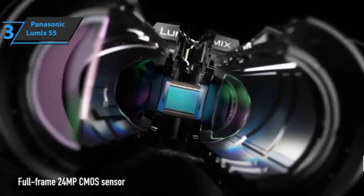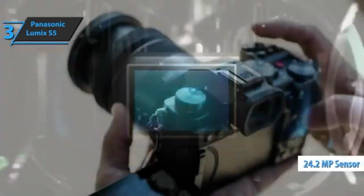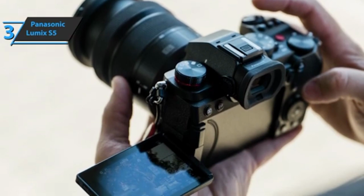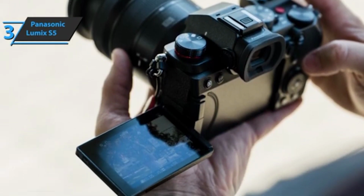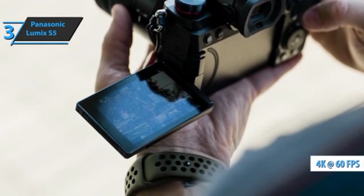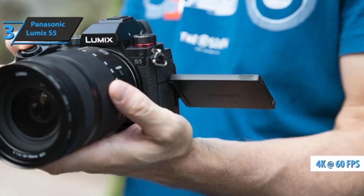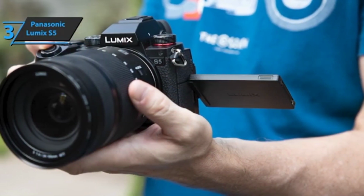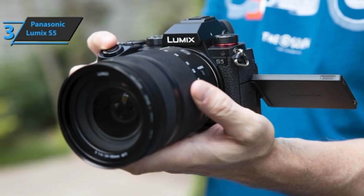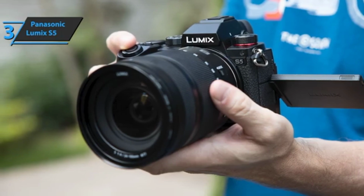At the heart of the S5 is a 24.2 megapixel sensor, the same one found in its sibling, the S1. Placing a proven sensor in this smaller, cheaper case is a smart move. The S5 screen is fully articulated and touch sensitive. You can shoot 4K at 60p, albeit with a crop applied, or 30p without it. 10-bit recording is available internally, but you must restart the video after 30 minutes. Alternatively, you can record an unlimited number of clips in 8K.